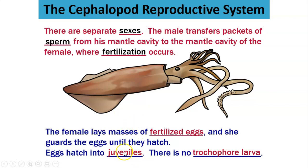So when I say juvenile, that means that they hatch out into something that looks like the adult, just something small. Whereas that trochophore larvae, I showed it to you in the introduction to mollusk lecture that we did. And that larvae, remember, it's ciliated and it doesn't look anything like the adult.